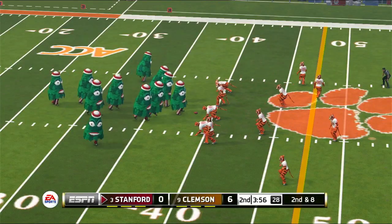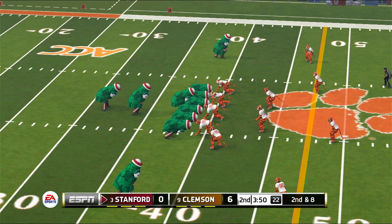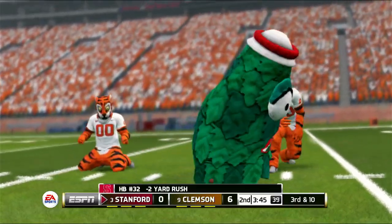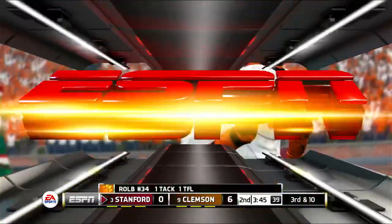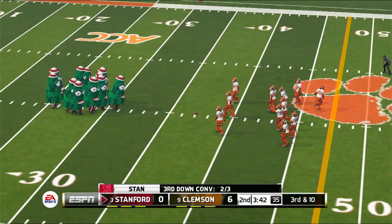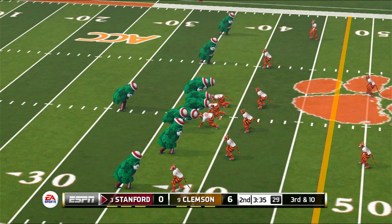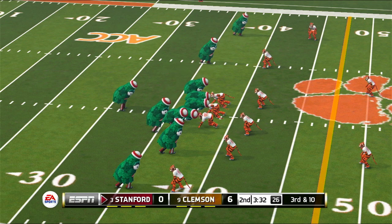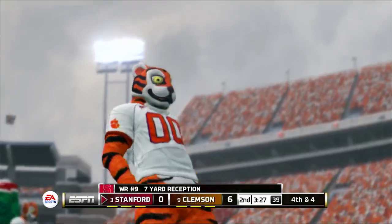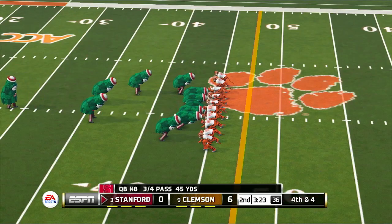Second and eight. Ball on the 39-yard line. Mike 12. Ready! Black 55! And he hits him hard to the 37-yard line. Across the middle. Makes the catch, but just not enough for the first. Yeah, they're going to come up a little bit short here. Nice job by the defense of preventing this completion from turning into a first down.